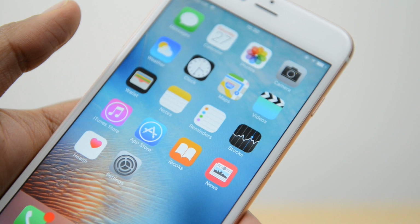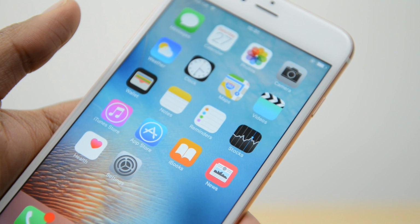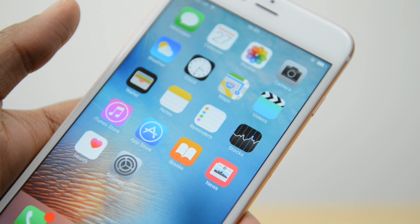Now my reason number 5 is the resolution. We still have 750p. This is 2016 and we're still working on something that's just above 720p, and we don't have 1080p on the iPhone 7. The iPhone 7 Plus isn't too bad. 1080p is workable, although lots of other competition devices have Quad HD, and once you've used those and you come back to an iPhone, you really do notice the difference.